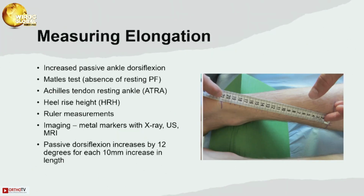And then there's been many studies looking at how you measure how long the Achilles tendon is. So is there increased passive ankle dorsiflexion clinically? Is there an absence of resting plantar flexion? There's been a lot of work done on the Achilles tendon resting angle, which I'll talk about, and heel rise height. People have done ruler measurements, done it based on imaging with X-ray, ultrasound, and MRI. But it really still comes down to that it is longer after injury.